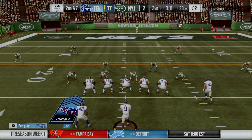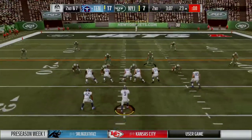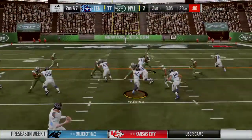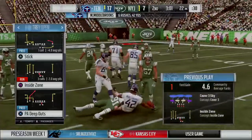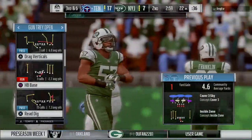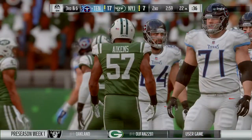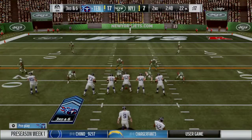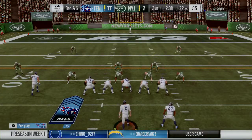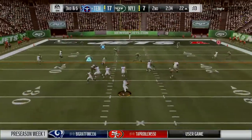Blue 90. Blue 90. Leopard. They'll run it now out of the gun. And a short gain here down to the 22. Just a 1-yard pickup there, and it's going to make it 3rd down at 6. I know the scouting report on him is that he doesn't possess the eye discipline to be an elite linebacker. And what that means is his ability to read, react, and make a play. But on that one, he looked like one of those guys.